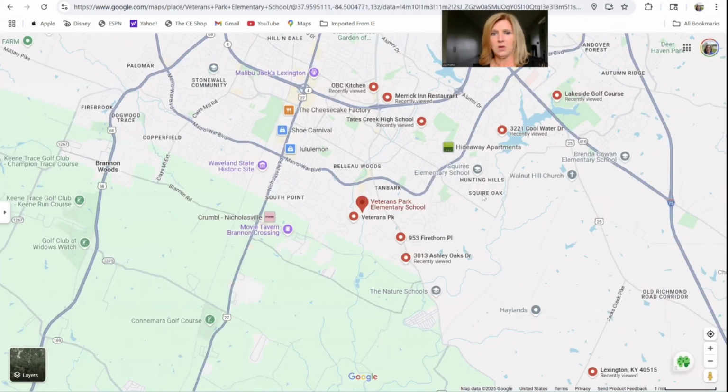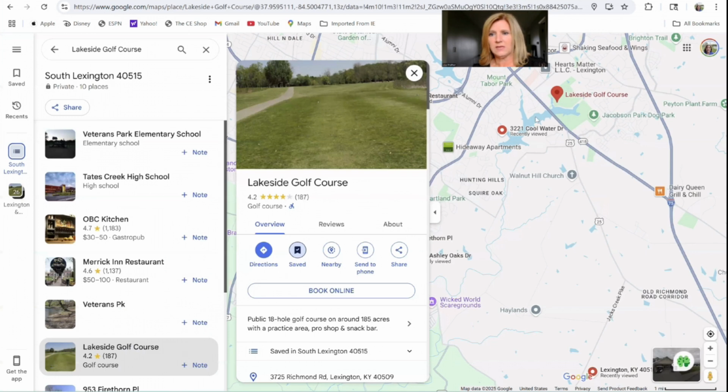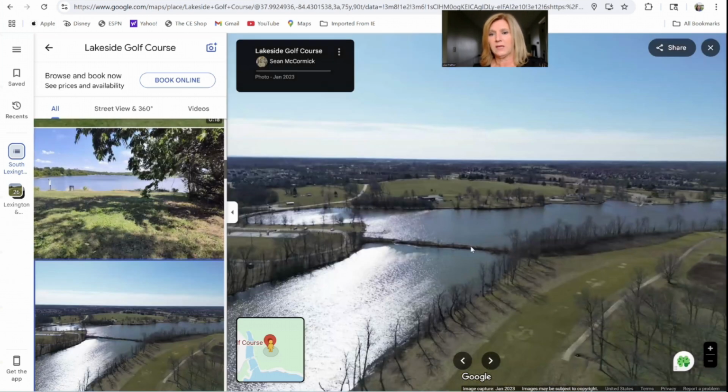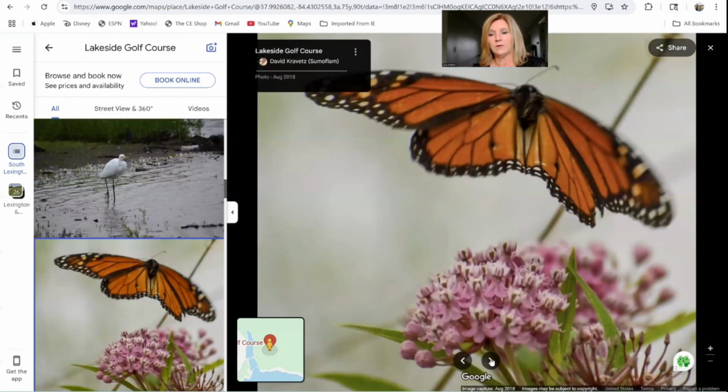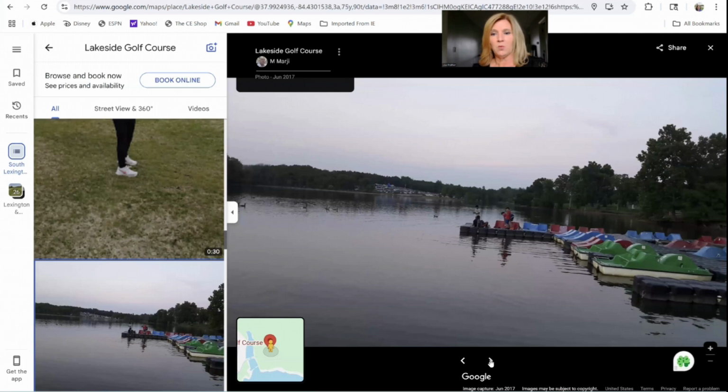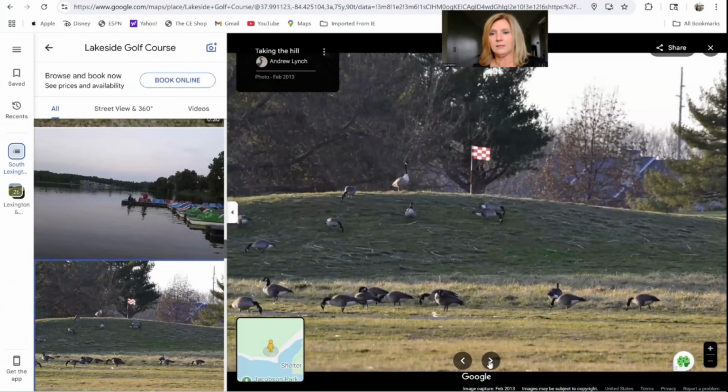Now, getting back over here to our map, something else I wanted to show you. Let's take a look at this golf course. It's just outside of our area. It's Lakeside. Now, this is really close to Jacobson Park, which is just outside of our zip code that we're going to look at. We have looked at this lake before. Lots of people go over to Jacobson for the paddle boats, fishing, and just to spend time by the water. It is a really nice park.